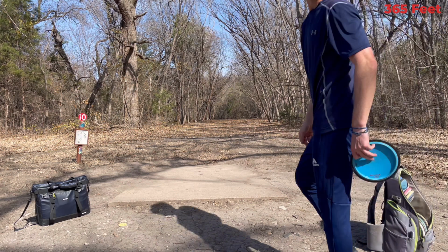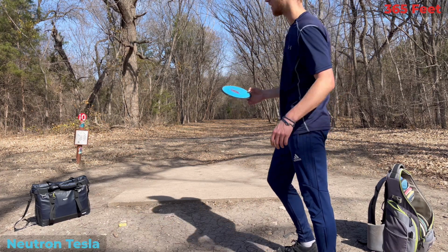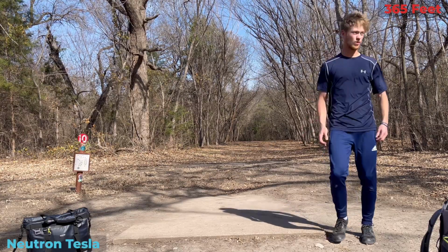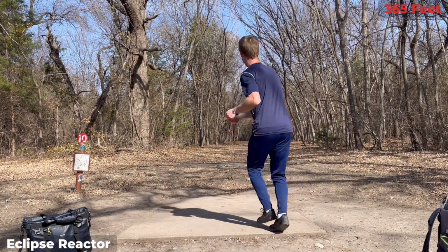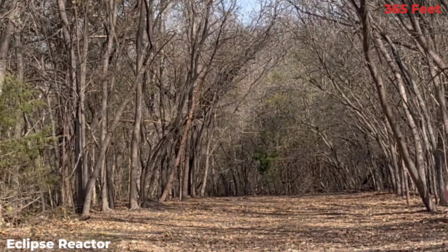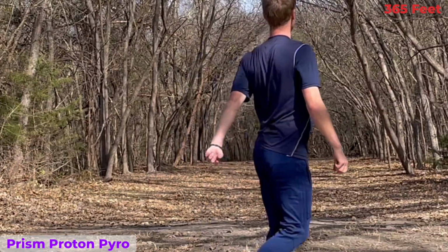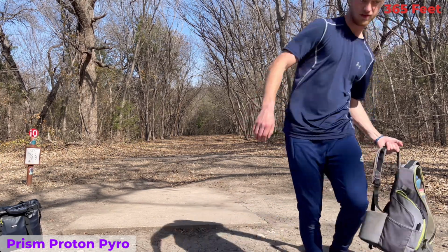That was better. Hole 10 is supposedly 365. I'll throw a few shots, but it's a pretty hard dogleg left. Shot number one, that's a Tesla. Try the reactor, a bit of a hyzer. Might work. Maybe a pyro. We'll see how far the dog leg is.